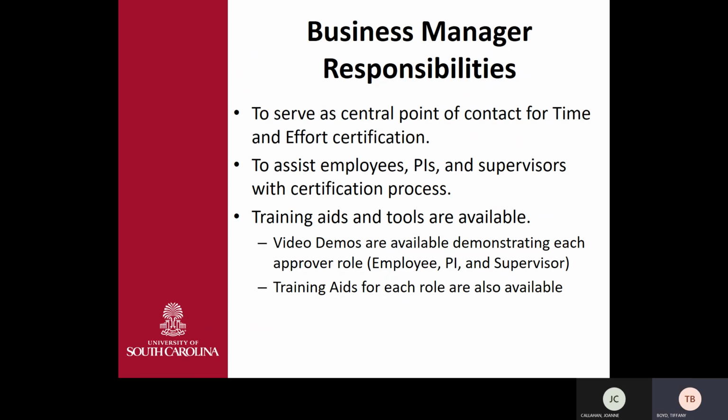And just to remind you of your business manager responsibilities, again, you're the central point of contact for time and effort certification. So make sure you're assisting the employees, the PIs, and supervisors with the whole process. And there's several training aids and tools available. We've got video demos for each role in the process, as well as training aids. And they're all located on our controller's website.